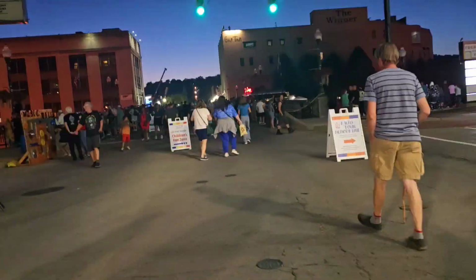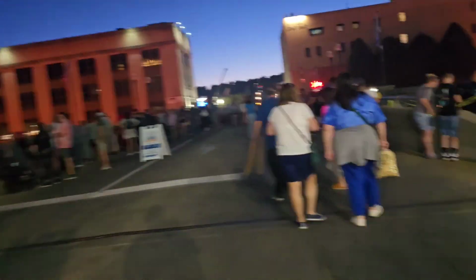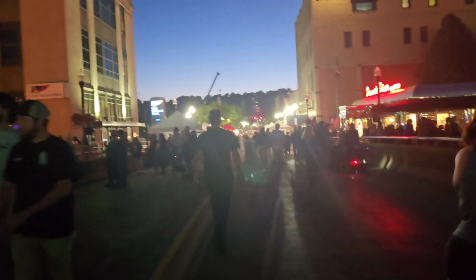On my way back now. It's gotten so much busier just in the last like 15, 20 minutes. Of course, as soon as I leave my booth, my vendor friend who is helping me has called me 3 times now to work out prices and stuff because people are trying to buy and I'm not there. Of course that happens as soon as you leave.